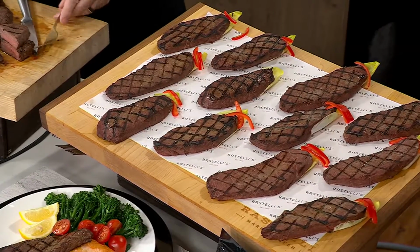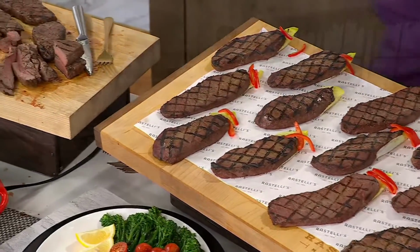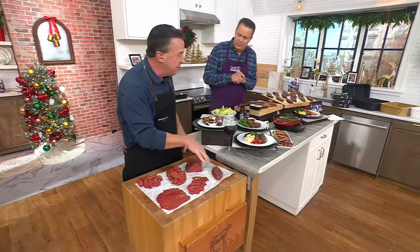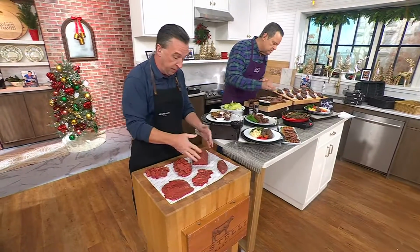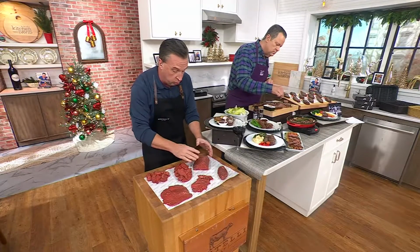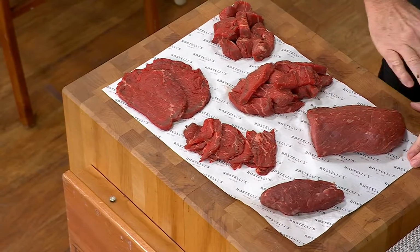Now, like Mr. Rastelli, you like to go over to the butcher block. I do, because it's really important, because a lot of people say to us when we show the sirloin steak, this doesn't look like the sirloin steak that we get at our supermarket. And there's a reason why. This is the whole sirloin right here. This is the center cut. What we do is we completely clean this. We take all the fat out.